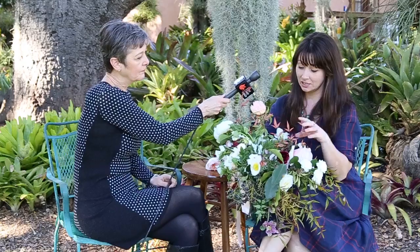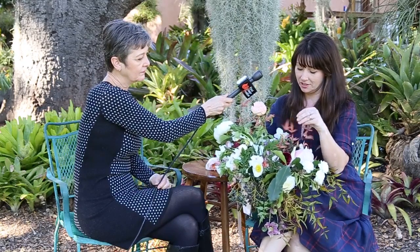Now the bouquet, show us what you have there. It is so grand. And how did you finish off the mechanics? That's something that's really quite interesting. Yeah. So I did love the color of this Nandina.